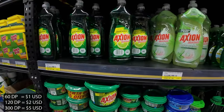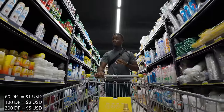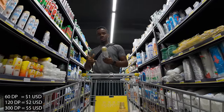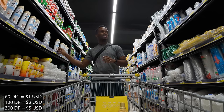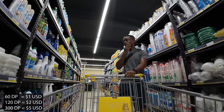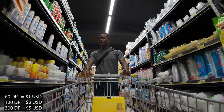And dishwashing soap, I think we already have some, so I'm good with that. Now me, I love when a house smells good, so I do want some air fresheners. They have these, but I want something that is gonna be constant, like constantly just in the house. So I'm gonna see if I can find a diffuser or anything like that.